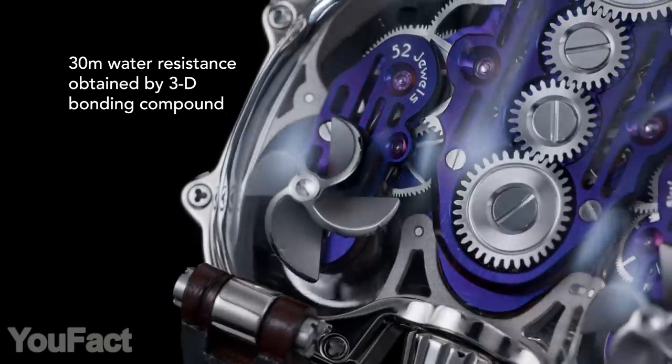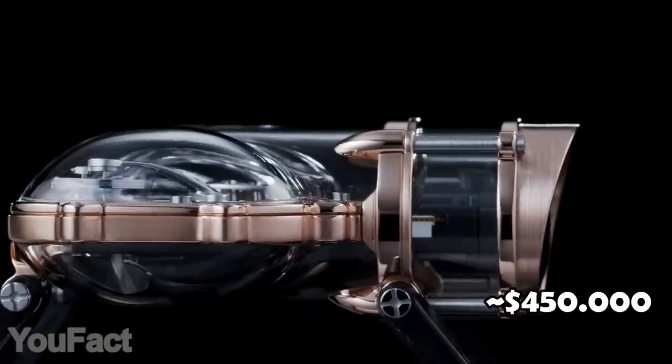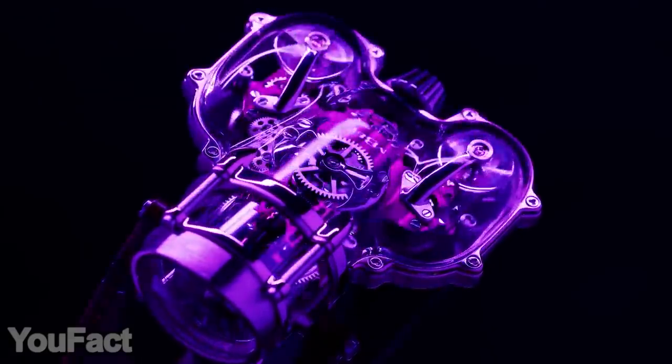Thanks to a special 3D gasket, the watch is fully waterproof. Although people who pay $450,000 for a watch don't really stand in the rain. There's a bunch of different colors to choose from, but all of them are ultra rare.